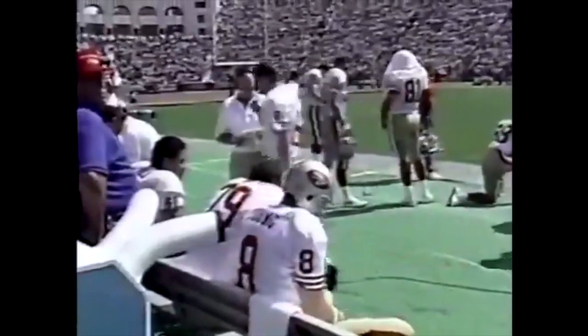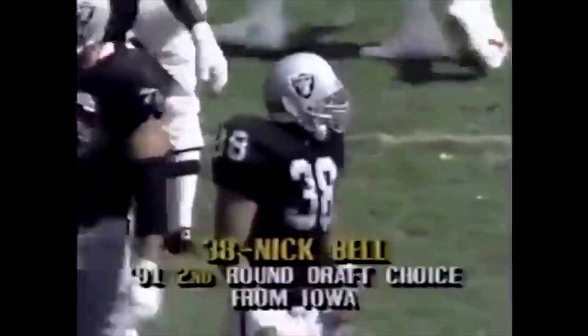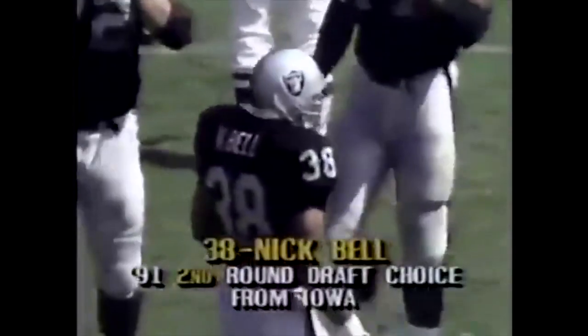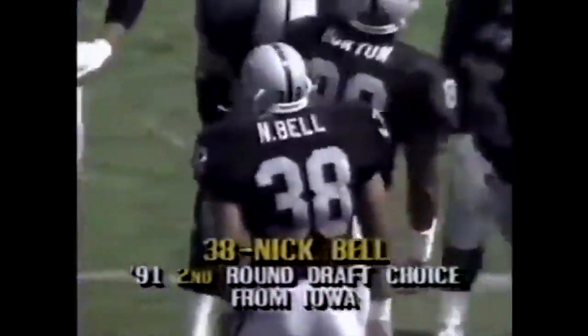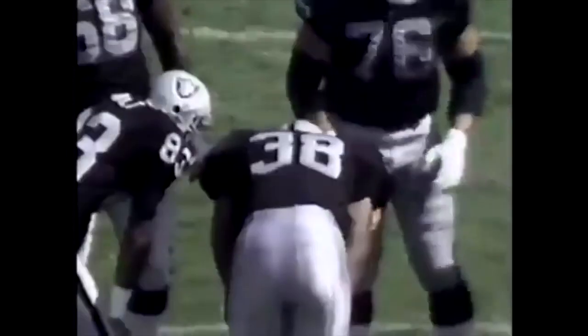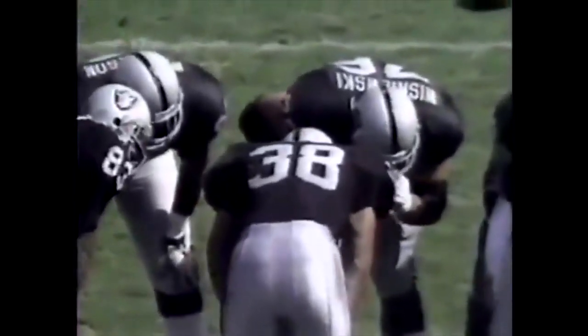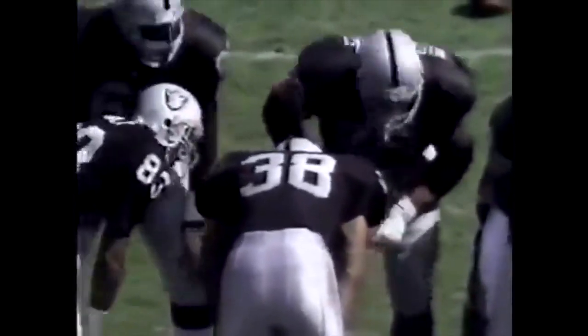There's Nick Bell's first carry. He's a rookie they just activated today. In fact, Nick Bell was a second-round choice from Iowa. He got hurt in Japan in a preseason game. The Raiders thought that he was going to do great things for them this year. Pulled a hamstring bad and couldn't play until now. That's his first NFL play we just saw.